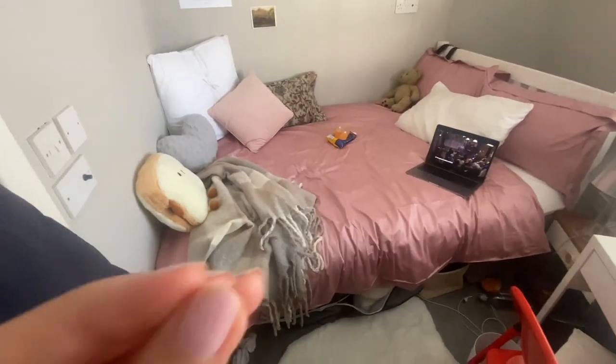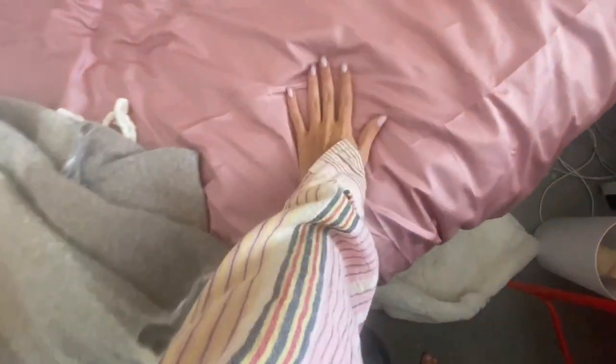The bedding finally came. Look how friggin' nice it looks. So nice. Yeah. Yay. Oh, I forgot I had this on my face. I'm so tired.